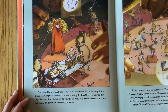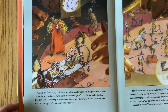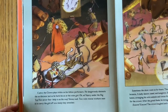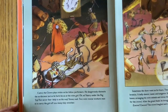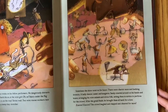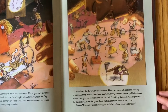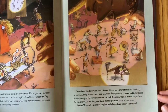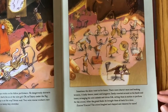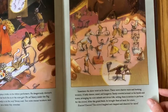Kativo the clown plays tricks on his fellow performers. He dangerously distracts the axe thrower just as he hurls his axe at the wire girl. Oh no, injury under the big top. But never fear, help is on the way. Sirens wail. 2 wire rescue workers race in to carry the girl off on a teeny tiny stretcher. Sometimes the show went on for hours. There were chariot races and bucking broncos. Sandy crawled around on his hands and knees, arranging his wire animals and circus folk, setting them in motion to perform for the crowd. After the grand finale, he brought them all back for a bow. Encore, encore! The crowd laughed and clapped and cheered for more.